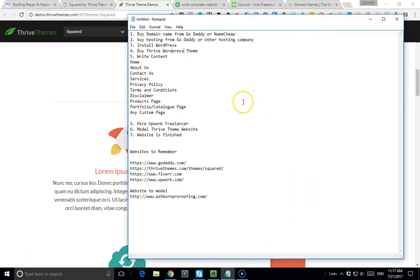After we do that, the next thing is to write the content. Now, there are a lot of different pages you can use, but the four most important pages are the home page, the about us, the contact us, and the services. Those are the four most visited web pages when somebody visits your website. So these are four things you can write content for, and then also the privacy policy, terms and conditions, disclaimer, all these different things.